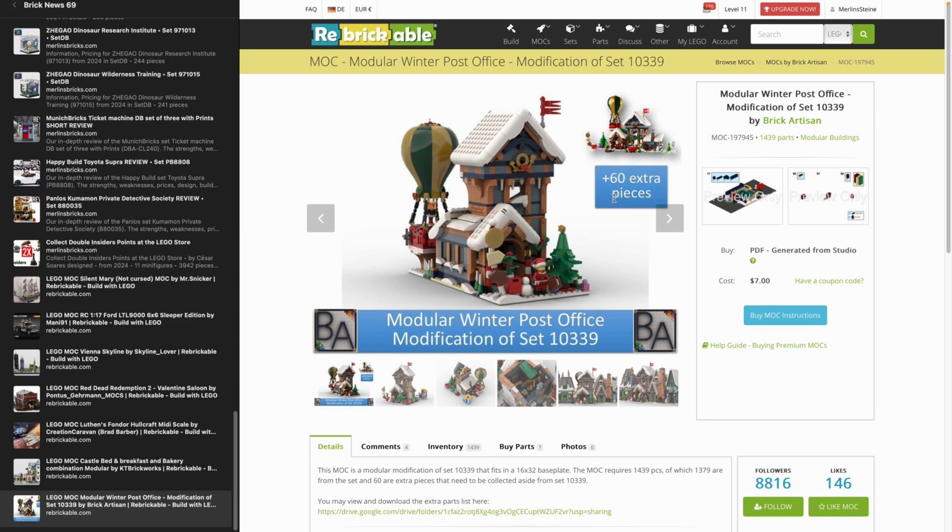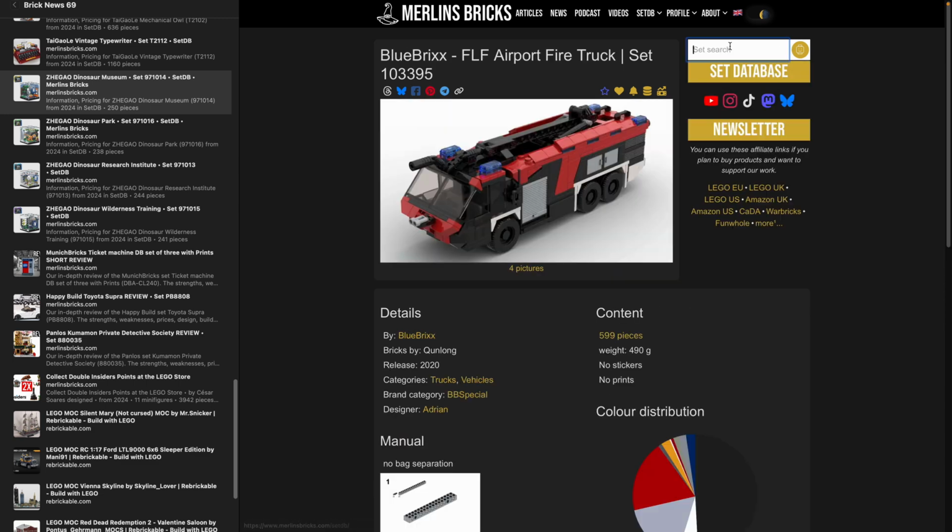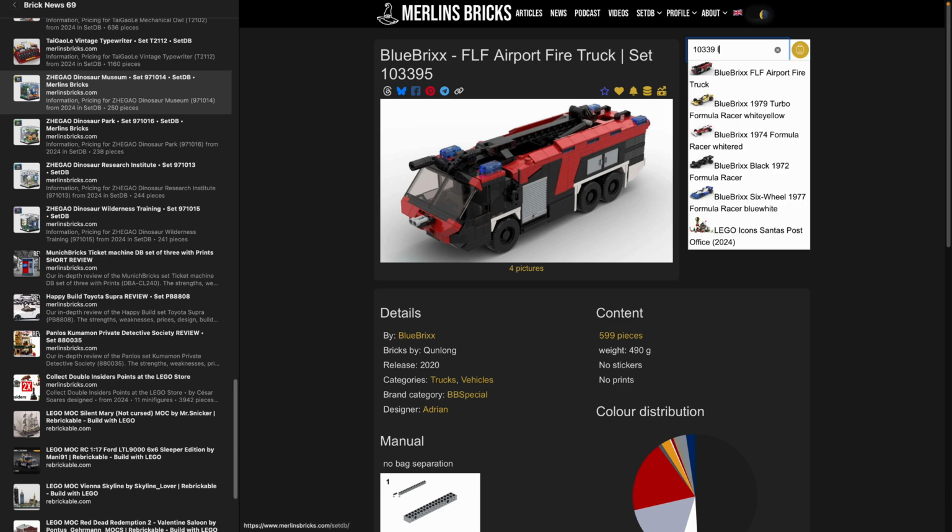It's technically not an alternate build because it needs 60 additional pieces, but that's not that much. From Brick Artisan, 1,439 pieces. And yes, this of course is designed to fit into the rest of this winter modular series by Brick Artisan. It's called modular, but technically it's a different size than the normal modulars, because it's 16 by 32. And not all of the original sets are actually from the, what is it called? The winter, no, it's not the winter collection, Christmas. What is this called? Let's just check this out for a second. Come on. LEGO? No, that's wrong. I'm not able to use my own search, and I'm too stupid to type.